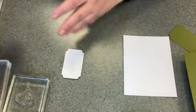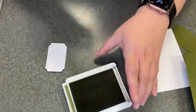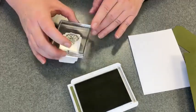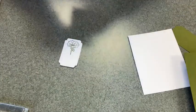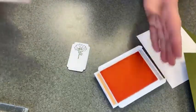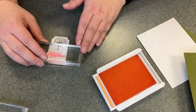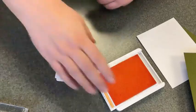And we're going to use first Mossy Meadow. And I'm going to stamp my flower in Mossy Meadow. We're doing that first because I want to give it a little extra time to dry before I apply color to it. And then we'll stamp our words in Pale Papaya to match that ribbon color. Now in the sample I actually used Rich Razzleberry, but I decided to switch it up for Facebook Live, and we're just going to tie into the ribbon color and do Pale Papaya.